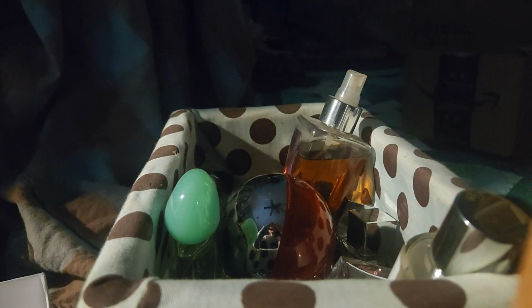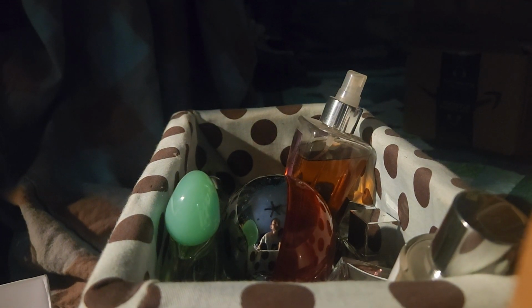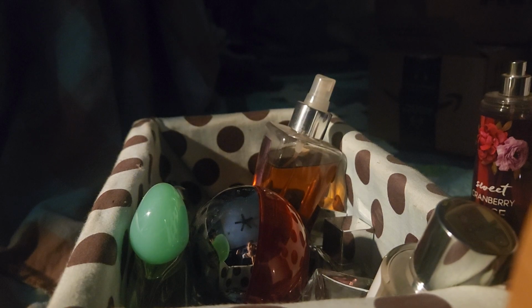And I've got this guy, Sweet Cranberry Rose. I don't really like this, so I've barely used it. There's nothing wrong with it, it's just not... It's not quite, literally, it smells like Sweet Cranberry Rose. Very aptly named. It's a good scent, I just don't super care for it. But you know what? Maybe I'll try using it this year. Because it really doesn't smell too bad.